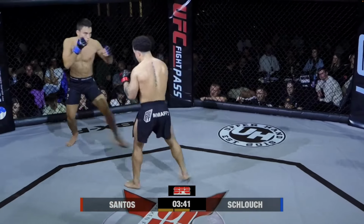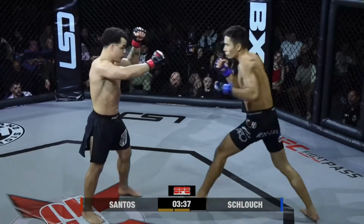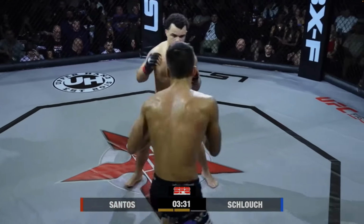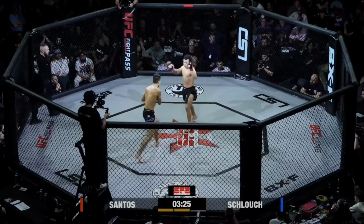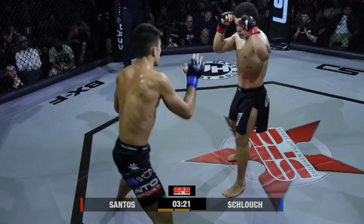In actuality, Schlouch is preventing him from getting in and from landing, which is fair, but he needs to take a risk. Yeah, for sure. You don't want to sit behind. You don't want to have a guy sit behind the jab the whole round and steal it away with that kind of activity. Not to say that's bad activity, but you really need to be trying to work your way in. Especially as the smaller, shorter guy, your success is going to come in that pocket.